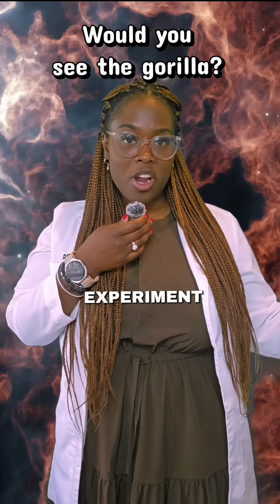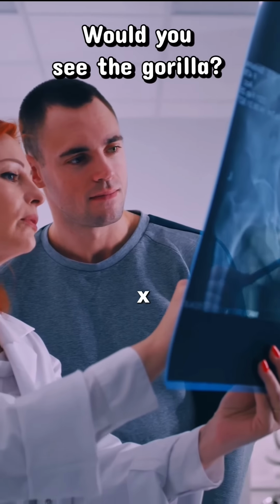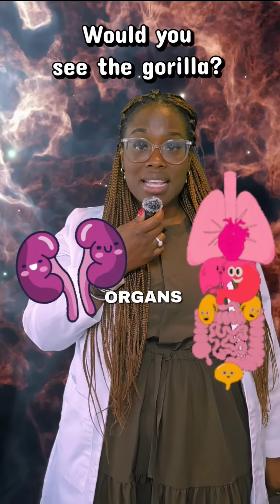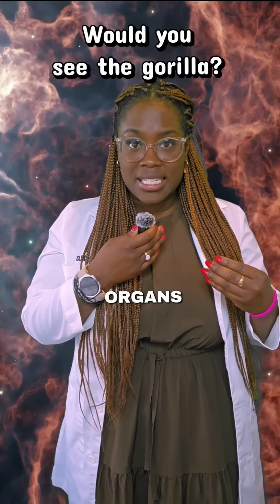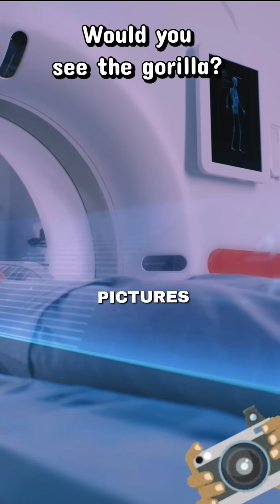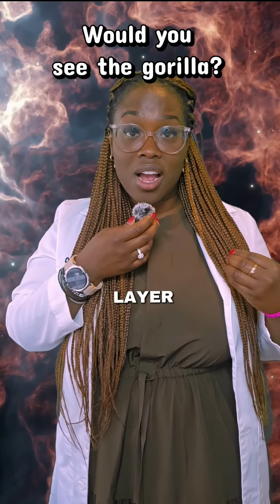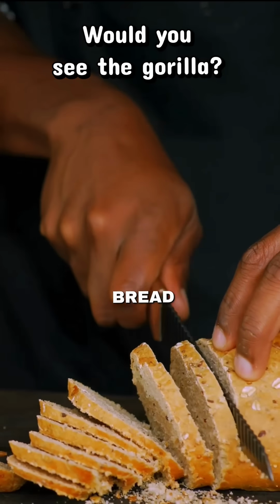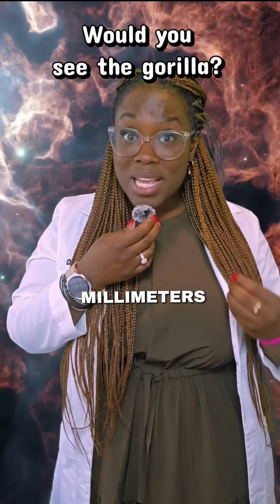To understand the experiment, you first have to understand how CT scans work. A single X-ray gives you a flat 2D image, but organs have depth. To capture the 3D nature of our organs, the CT scanner takes hundreds of cross-sectional X-ray pictures as it moves down your body. So think of each layer of a picture that a CT scan takes like slicing a loaf of bread, where each slice is a thin layer of tissue, just millimeters thick.